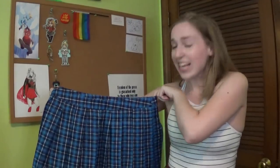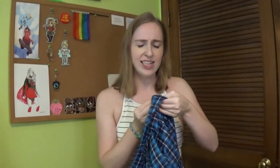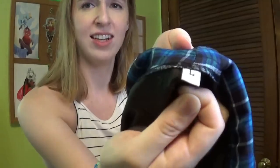Okay, good start. Shirt, skirt. Knee socks, I guess? Yeah, knee socks. Y'all. Do I look like... That's 2 of me! The tag says large. Can you see the L there? Like, it says it's a large. This ain't a large, fam.